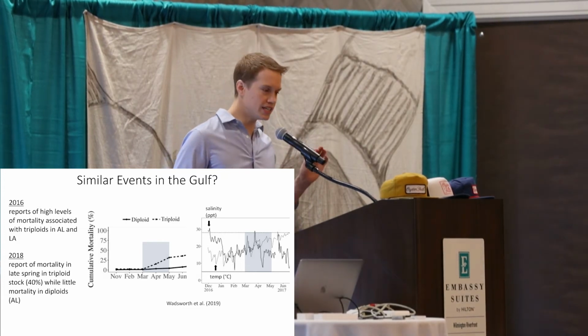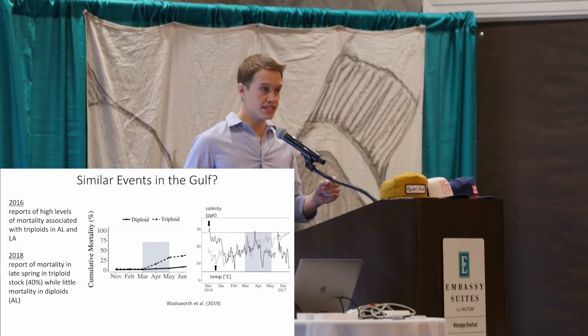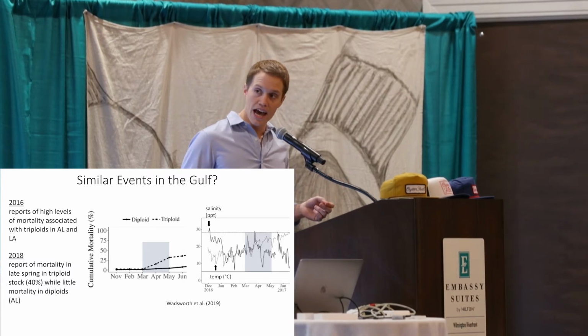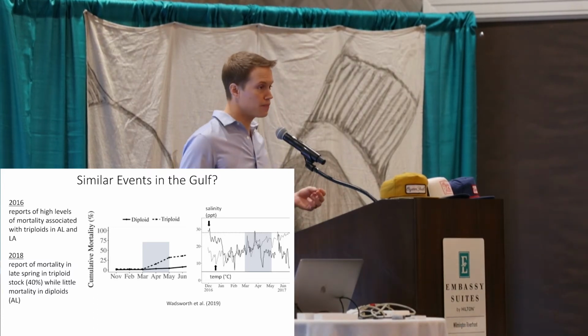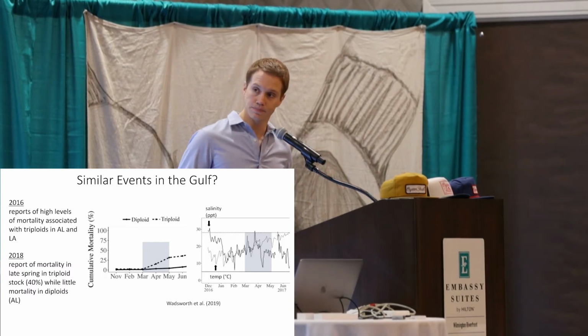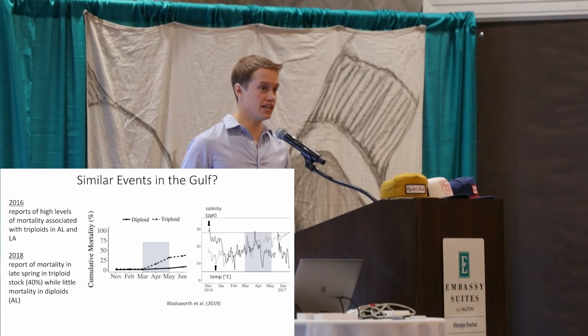A potential key difference, however, between the findings in the Chesapeake and that in the Gulf is the different environments these mortality events are occurring in. At the same time this mortality happened, Wadsworth et al. also saw a large shift in salinity, which has been absent in our observations of triploid mortality in the Chesapeake Bay.